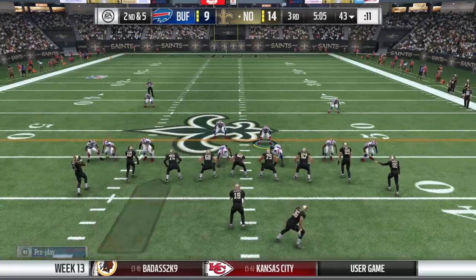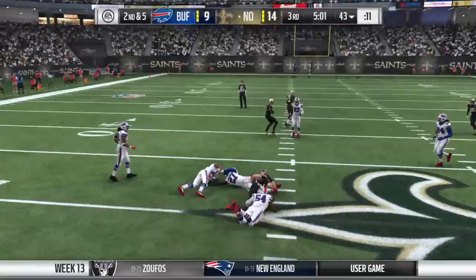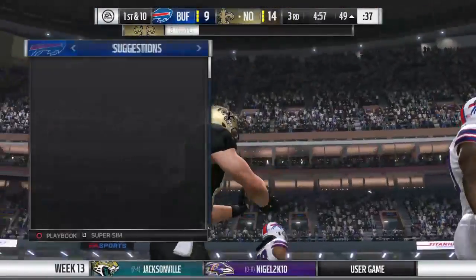The defensive line, though, they've got to figure out a way to out-leverage the guys up front because the offensive line is winning at the point of attack. And he'll get it into enemy territory just across midfield at the 49.